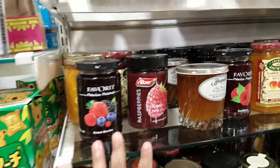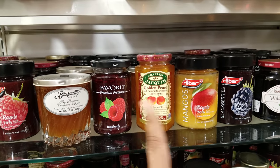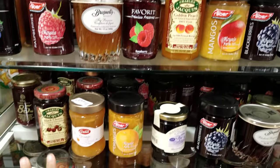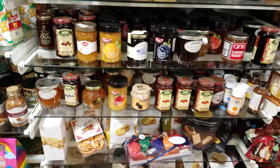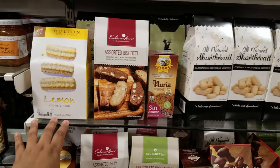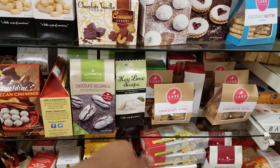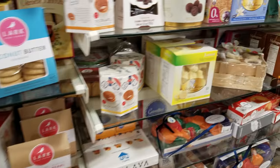And then we got the jam. Lots of jam. And here at HomeGoods, I'm always seeing the people buy jam. Maple syrup, we got organic. Let's see, lemon cookie straws. A lot of these, you know, wedding cookies, key lime snaps. You just saw that in TJ Maxx. We got figs.